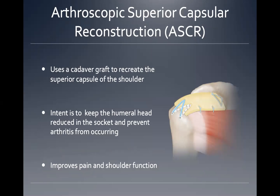And here we're using a cadaver graft to recreate the superior capsule of the shoulder. The intent here is to keep the humeral head reduced in the socket and to prevent the arthritis, or the rotator cuff arthropathy, from occurring. This procedure can improve pain and shoulder function. It can improve range of motion as well.